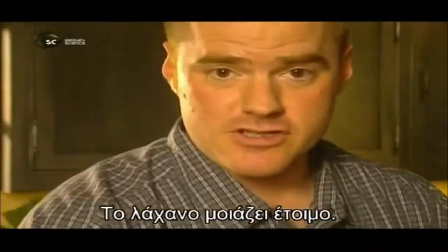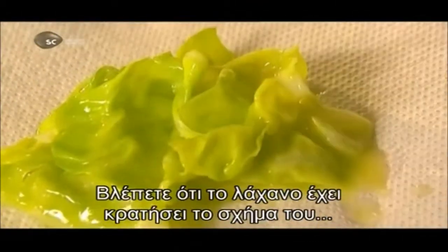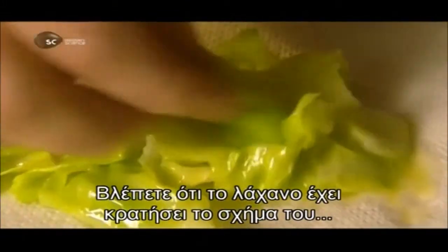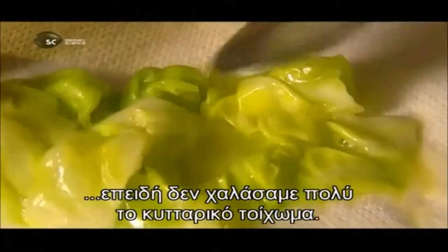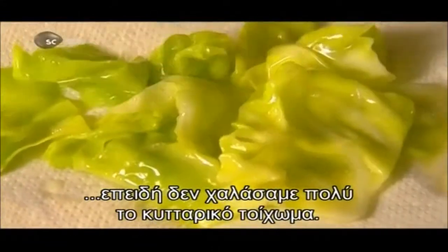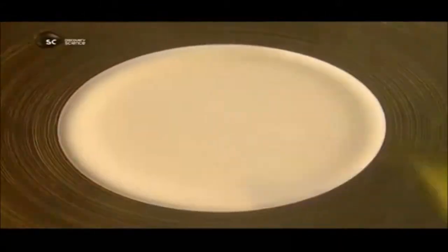So the cabbage looks just about perfect. I'm going to take it out and just drain it on this paper. If you have a look, you can just see that the cabbage has kept its contours and its form. It's because we haven't damaged the cell walls sufficiently for it to collapse, which is a good thing. So now we're ready to plate up.